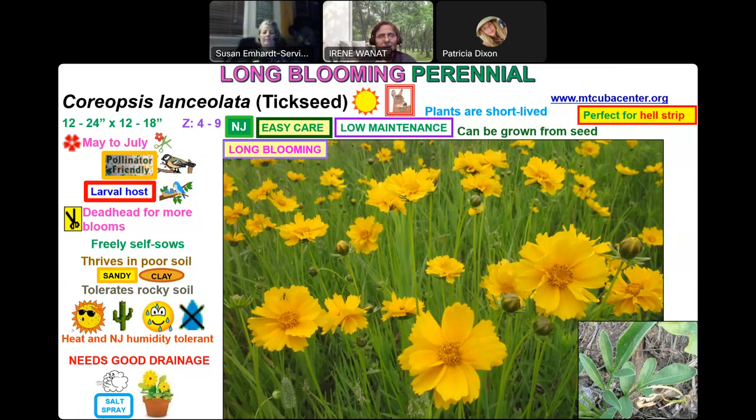I'm really very sorry. Okay, this is a very popular, very common tickseed throughout most of the United States, and it's also a New Jersey native. It's not very long-lived, but it self-sows like crazy. It makes a wonderful cut flower. It will live in your house, in a vase, for at least 10 days.